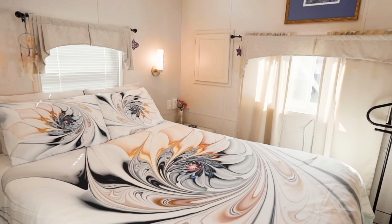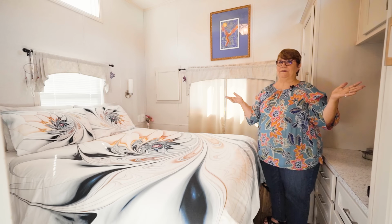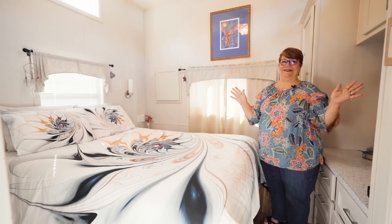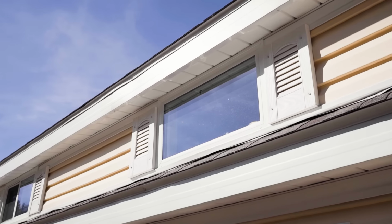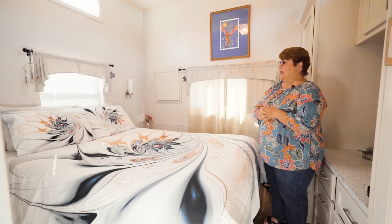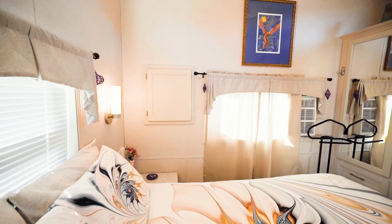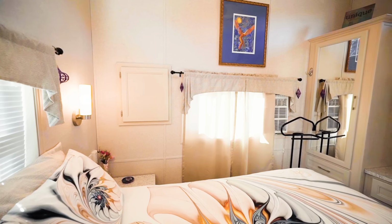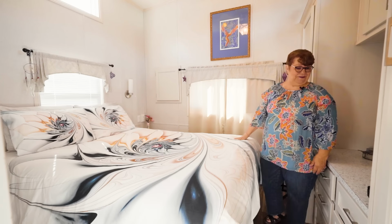So I have 3 windows in here, and actually throughout my whole house, I believe I counted it one time, I think there's 18 total windows. And that was another must-have for me when I was picking out a tiny house, was having lots of windows. And I actually have an air conditioner that's back here that's hidden behind this curtain, so you can keep nice and cool in the summertime back here in the bedroom.